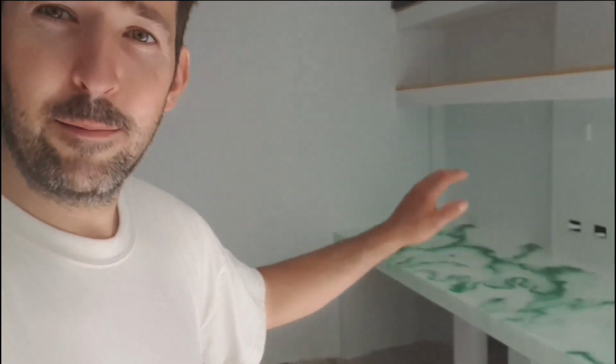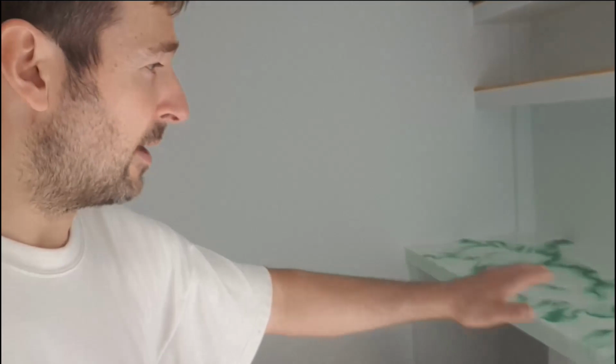And if that works, then I'll probably give the top a bit of a slide over with some 1000 grit paper as well. And same deal, give it a polish over. But for now, I'm pretty happy with the finish on it. It's pretty glossed up, nice and slick looking, so super chuffed.